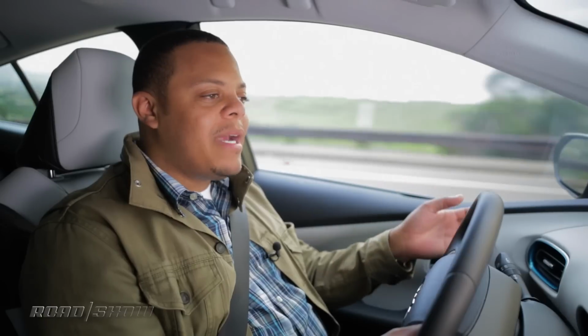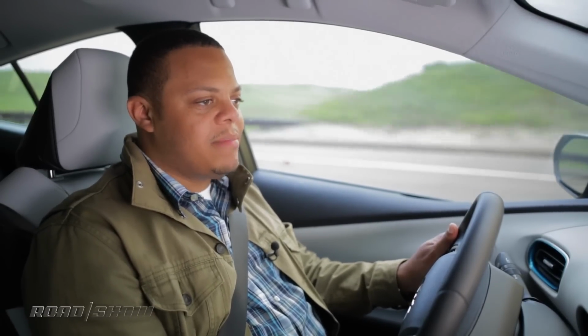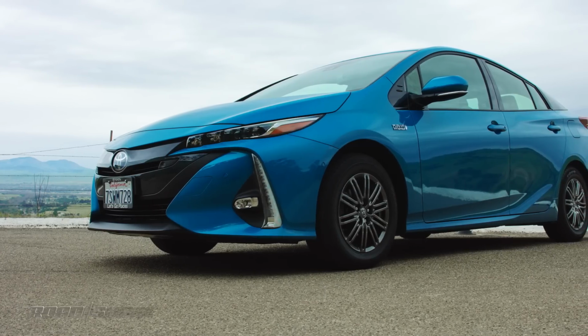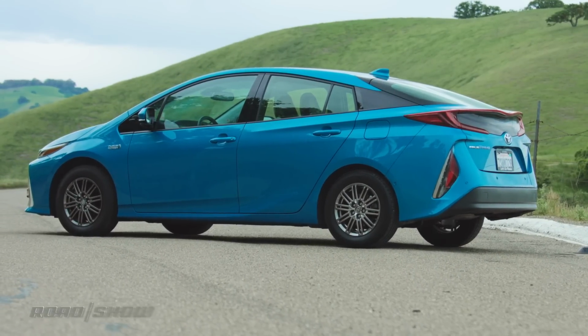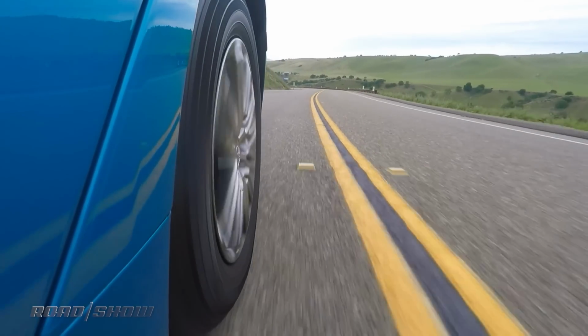Now on the road, the Prime feels, well, like what it is, a heavier version of Toyota's Prius. Despite using lightweight composites in some of the body panels, those extra batteries just add a whole lot of extra weight to the equation, around 300 pounds to the bottom line, most of which you'll find back behind and above the rear wheels. Not a great place for it.